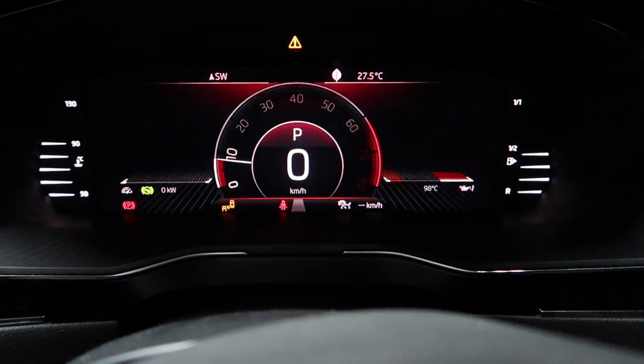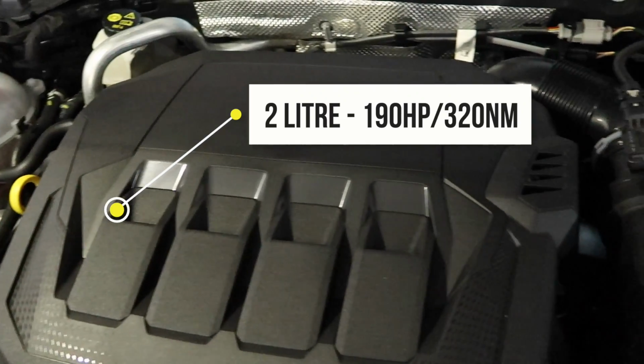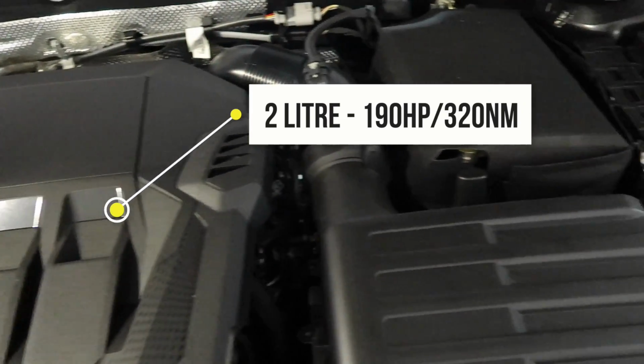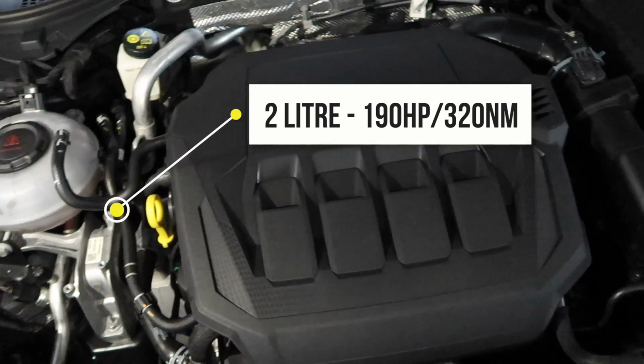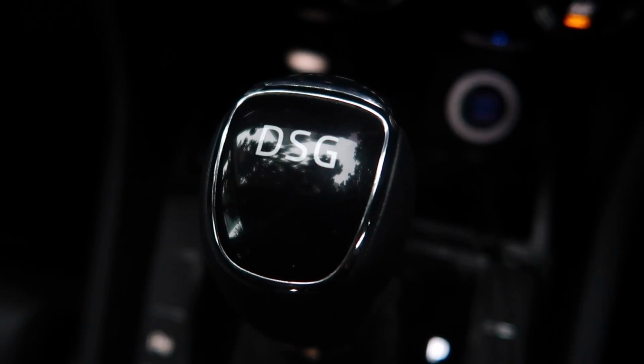So in both variants of the Skoda Superb, you get the same engine, the 2-litre turbocharged engine producing 190 horsepower, 320 Newton meters of torque. This car does 0 to 100 in about 7.7 seconds, front wheel drive, and comes with a 7-speed DSG transmission.